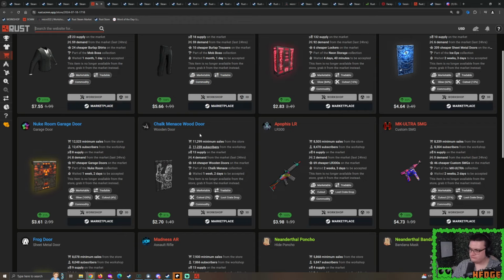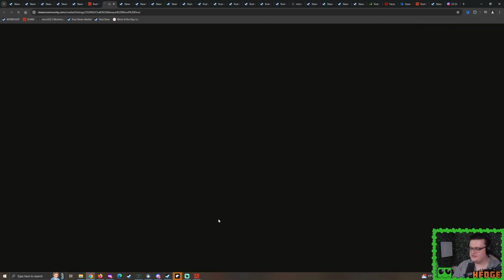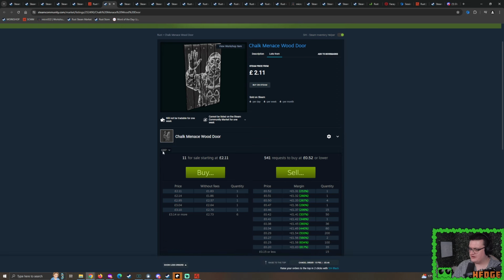Now you know. Chalkminous wood door. Hey, we've been seeing a lot more of these Chalkminous skins being produced. Just this past weekend, we saw a garage door being produced. Apparently, this has one listing of $500. What? No, just confirming that real quickly. Okay, cool. So, yeah. Wooden doors.